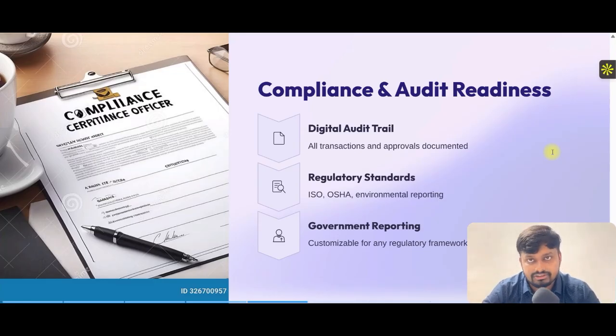You can create your custom document formats as per different norms, maybe for ISO, maybe for OSHA. So all these kinds of regulatory standards you can maintain. The next thing is government reporting, so customizable for regulatory framework, right? ERPNext could be customized for government reporting if you want some kind of automation, if you want audits to be directly sent to the government organizations and you want to keep it in a very automated manner, you can keep it inside ERPNext.